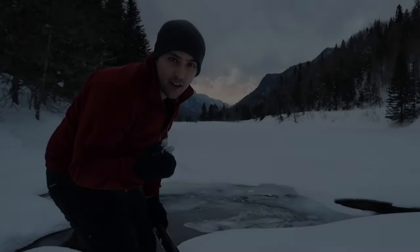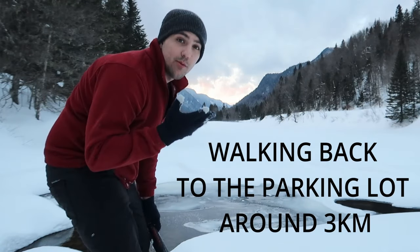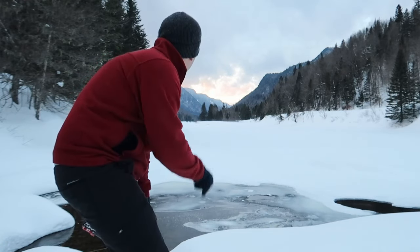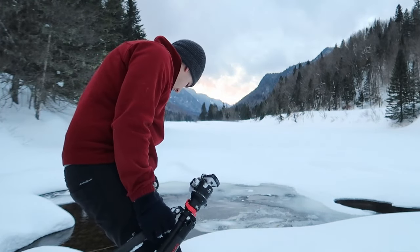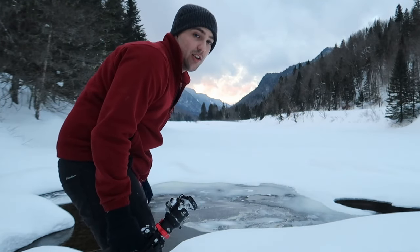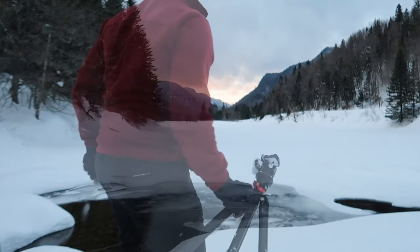So I just walked back from the trail, walking back to the parking lot, around 3 kilometers, and I'm stopping here where I took a break earlier, where all the bugs were, and we're getting some pretty nice light. Sunset, what time is it? Sunset's, well, it's pretty close. Sunset's right about now. So I'm just gonna shut up and try to find a composition.